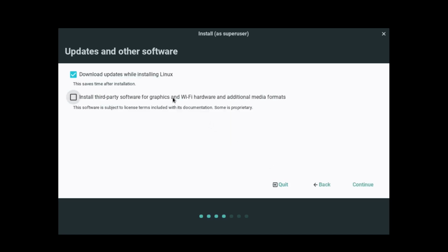Download updates while installing Linux. Yes, let's do that. And install third-party software for graphics. It's not on bare metal. It is a virtual machine, so I'm not quite sure that this is really important, but I'll go ahead and click it anyway. If there's any third-party software that I might need for the graphics, that might also improve the 1920 by 1080 resolution issue, but we'll check that out. Not going to hurt. Let's go ahead and click continue.